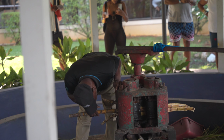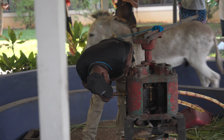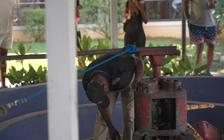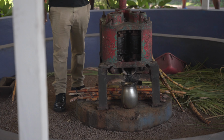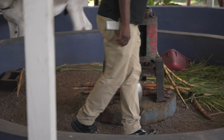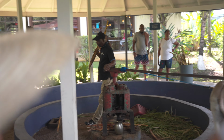Back in those 17th centuries, they didn't have the kind of machines. So they would have squeezed the juice from the canes by using animals and humans, because this was once a slave plantation. This method would extract approximately 65 up to 70% juice from the canes. While today we're doing it mechanically, we are now extracting approximately 98% juice.